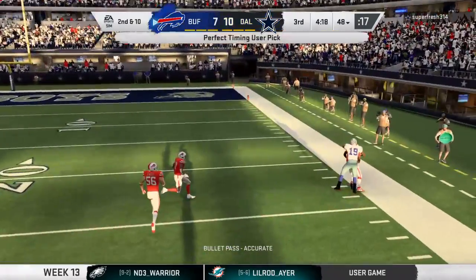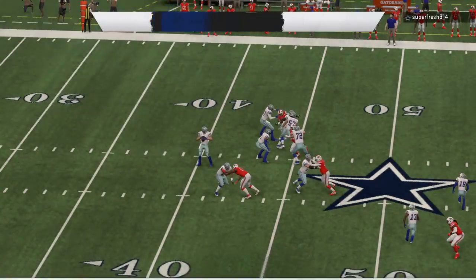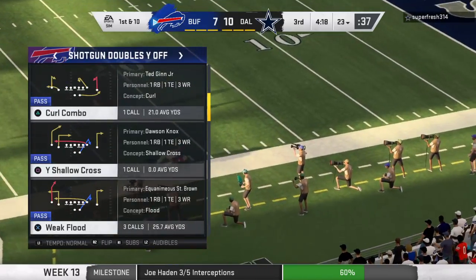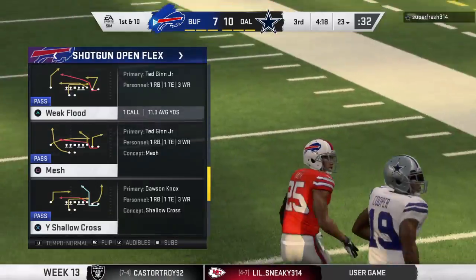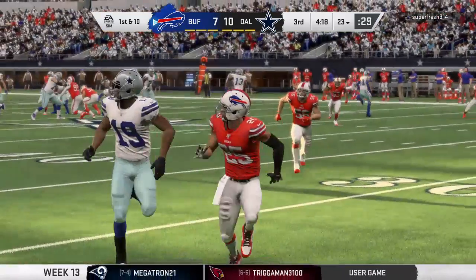A 50-50 ball here, and it's intercepted. Joe Hayden, the veteran, with a pick. Cooper was the target there. So that's back-to-back drives where they've thrown an interception. Ordinarily, we look at the offense and say, what's going on with your scheme? Maybe we should look at the defense and just give them a whole lot of credit. They've got them frustrated right now.